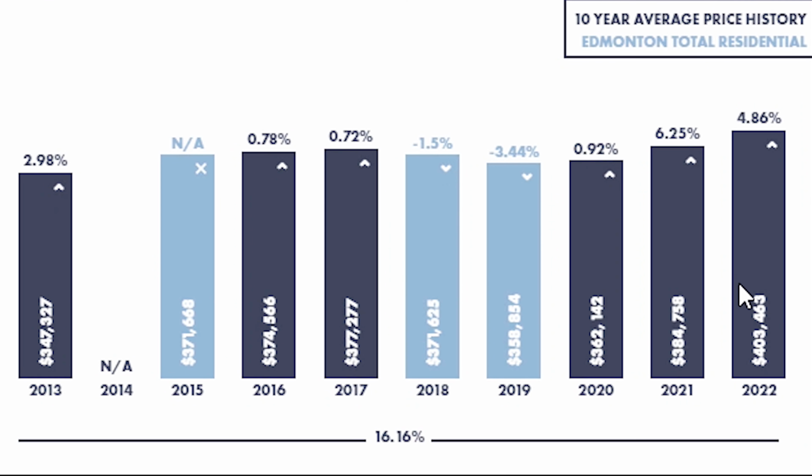Now, if you compare that to Edmonton, you can see that Edmonton in 2020 barely went up, almost 1%. In 2021, it was up 6.25%. And then so far it's up 4.86%. So last year, Edmonton outperformed Leduc in terms of its average price gains. But it's underperforming compared to Leduc so far in 2022.